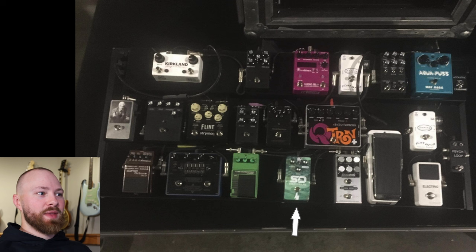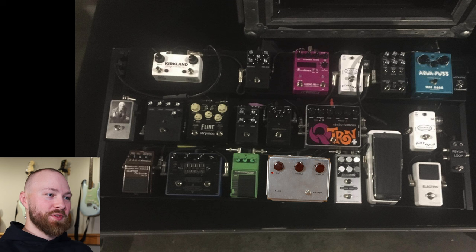So for the sake of this video and breaking down his pedal board for Madison Square Garden, I'm going to just overlay the Klon Centaur over top of where the solo Dallas Storm sits. So we're going to run through the board in its entirety kind of as briefly as I can make it before moving on to John's amp rig.